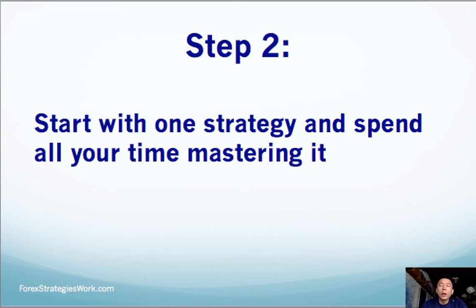Okay, so step number two, you want to focus on one strategy that you like. Spend all your time mastering it, even if it takes 1 year, 2 years. One of the biggest mistakes that new traders make is they jump from one strategy to another, and that is not the mistake I want you to make. Focus on one strategy, be it a reversal strategy or a trend following strategy, and master that one strategy before jumping around. Every strategy has its strength, you just need to give it time.